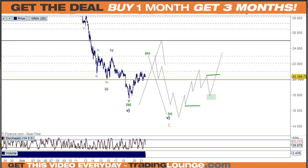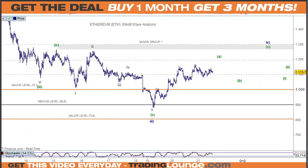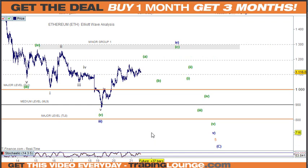And Ethereum's the same as well. Let me just get Ethereum here somewhere. So, a slightly different degree of structure here, but with Ethereum we're looking at an A and a B and a C wave here. We could put the A wave on top here for that. We've got good clearance here on this one, so that makes it a bit nicer. So 1 and 2 and 3 and 4 and 5.